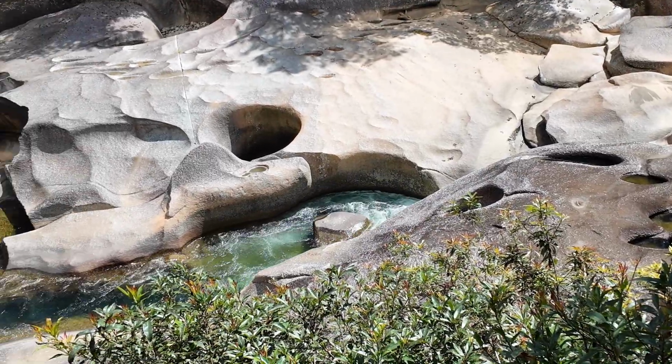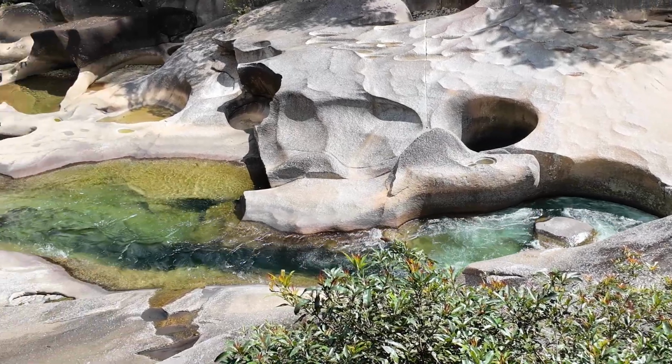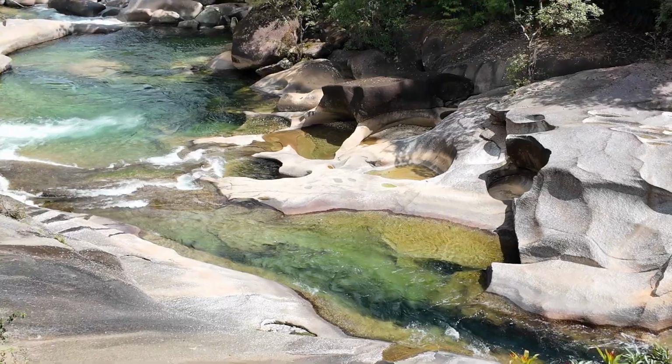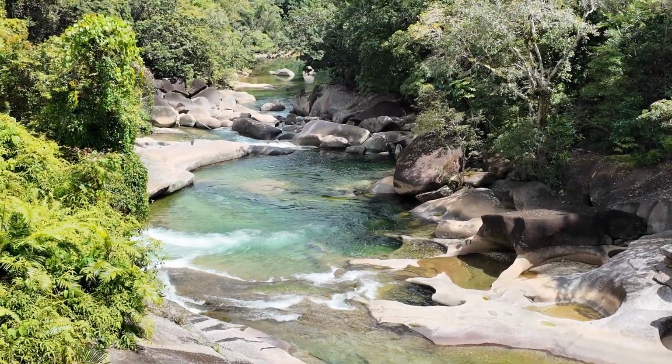So I actually think this is where we used to swim, which makes more sense. Much more swimmable, but so beautiful. But yeah, it's blocked off now, so we can't get in. Oh, it's so beautiful though. The water is amazing.